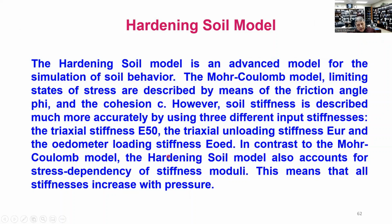The hardening soil model is an advanced model for simulation of soil behavior. We use most of the time on our projects what we call a Mohr-Coulomb model. The limiting states of stress are described by means of friction angle and cohesion. However, soil stiffness is described more accurately using three different input stiffnesses. E50, that's the modulus of elasticity at 50% strain. Triaxial unloading stiffness, EUR, and odometer loading stiffness, E_oed. In contrast to the Mohr-Coulomb model, the hardening soil model can account for stress dependency of the stiffness moduli. This means that the stiffness increases with the pressure.